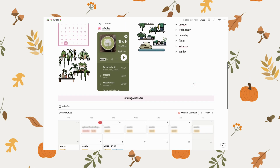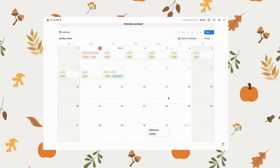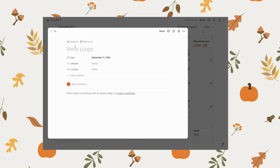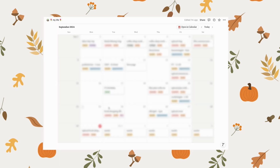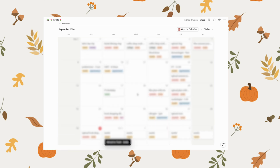And then at the bottom, this is where I have my monthly calendar. This is October now, but this is what it looks like in September when I have it all filled out. I can basically create any sort of appointment, birthday, even to-do list items I put on here. You can create whatever the item is, and then you can add the category. So these are all the categories that I have to add, and that's what this is for. I'll delete that. It's a really good way for me to see at the beginning of the week what I have planned, and it helps me plan out my life around any sort of appointments or events that I have for that week.